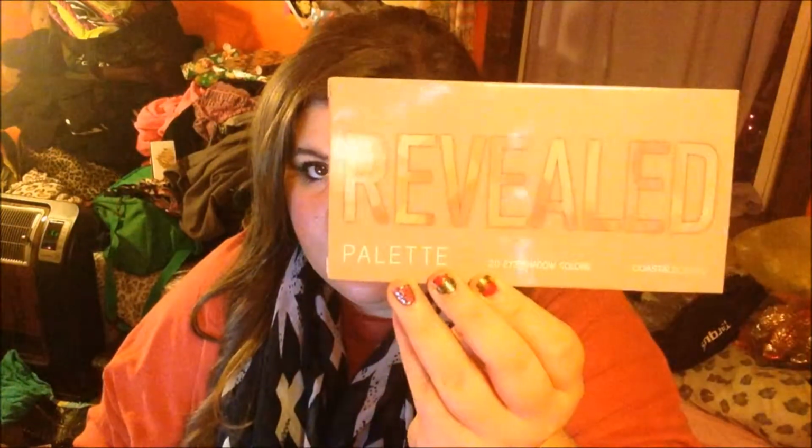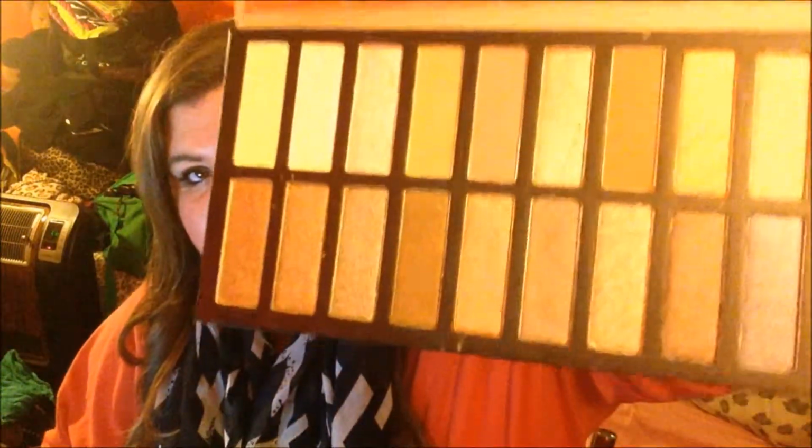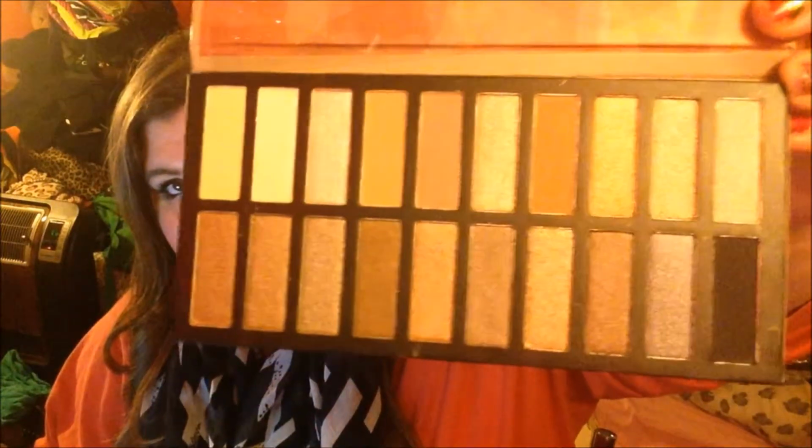Okay, and then last but not least, my most favorite thing that I'm excited about. I can get it out. And it's the Revealed palette. And there are 20 eyeshadow colors. And this is by Coastal Scents, for those of you who don't know. And I will get it out and show you. So that's the front of it. Just kind of looks like the other side, or the other box. And then beautifulness. Oh yeah.